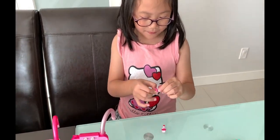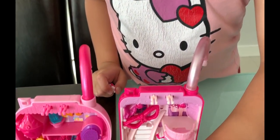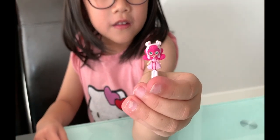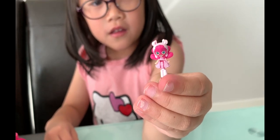Yeah. Let's see, who is this? It's my doll. Can I see? I can't see your doll. Oh, it's like a little... Don't move. Oh, she's in a costume. It's a masquerade ball.